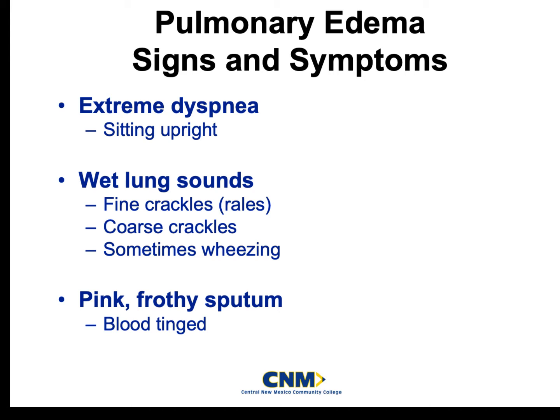If we sit our patient up, that fluid's going to drain down to only the lower lobe. So we're actually using gravity to help us out in this. We'll sit the patient up, that fluid's going to drain to the lower lung, and we're going to be able to recruit more alveoli than if they were laying flat. Okay. We could have what we call wet lung sounds, and these are different examples of wet lung sounds. Fine crackles are what we call rales. That's like if you have a bowl of Rice Krispies, the cereal, and you pour milk on it, you hear that snap, crackle, pop. That's what it sounds like.